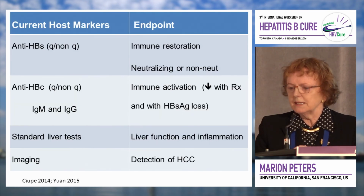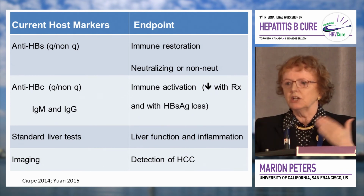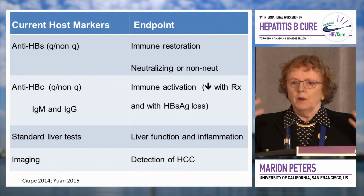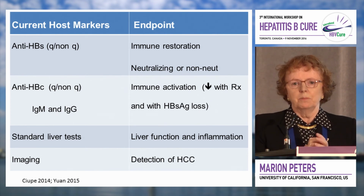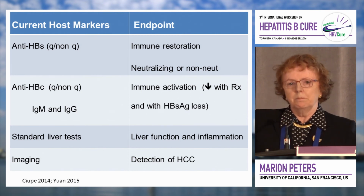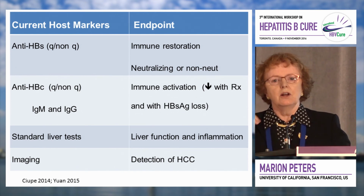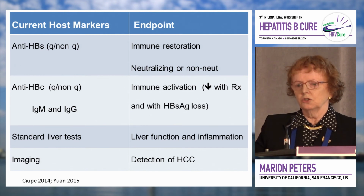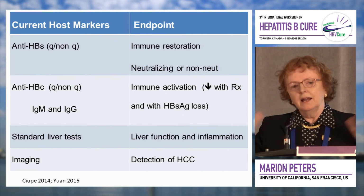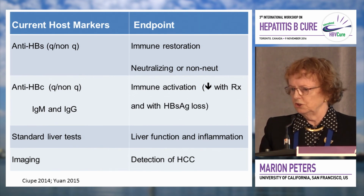Current host markers include antibody to surface. We know that in patients with chronic Hep B, they have antigen and antibody complex together, so the antibodies we're measuring, when we've looked at the epitope analysis, are not neutralizing. What do we need to do to get the best assessment of non-neutralizing and neutralizing antibodies? What are the antibodies that reflect true clearance and control of disease? Antibody to cure: it's been shown that these levels decrease with treatment and in patients who subsequently go on to lose surface.